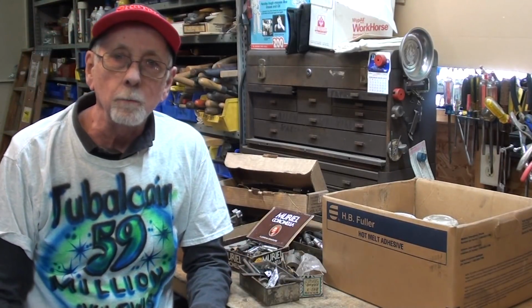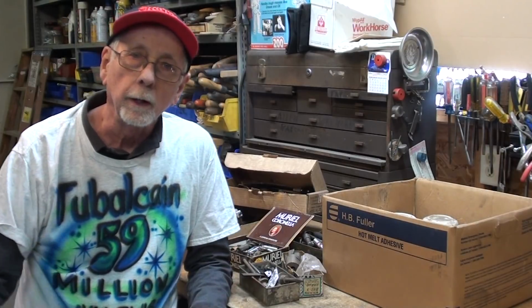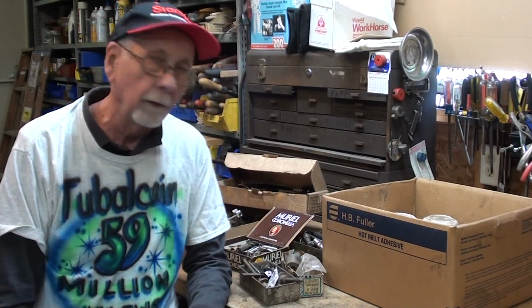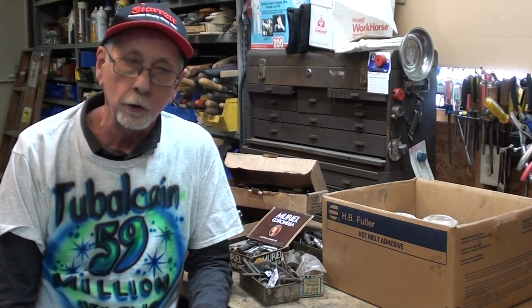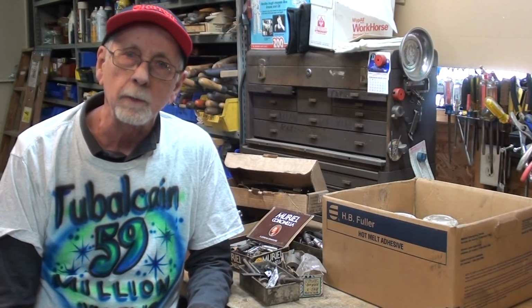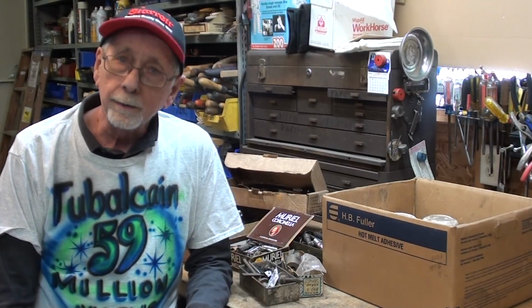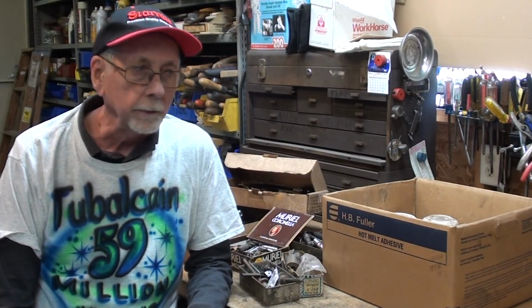I probably paid too much for it, but we're going to go through this very slowly and thoroughly because it's kind of like boxes that you would buy at an auction. So there's some interesting things here, but some junk, probably scrap iron as well. So this will be long and detailed, so stick with me if you like this type of thing.